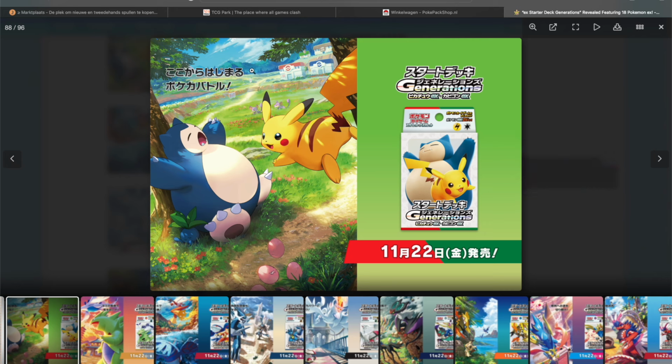I think this is in Viridian City, right? With Giovanni's Gym. I think it's over there. Maybe I'm wrong, but it looks like it. But that's a nice art.